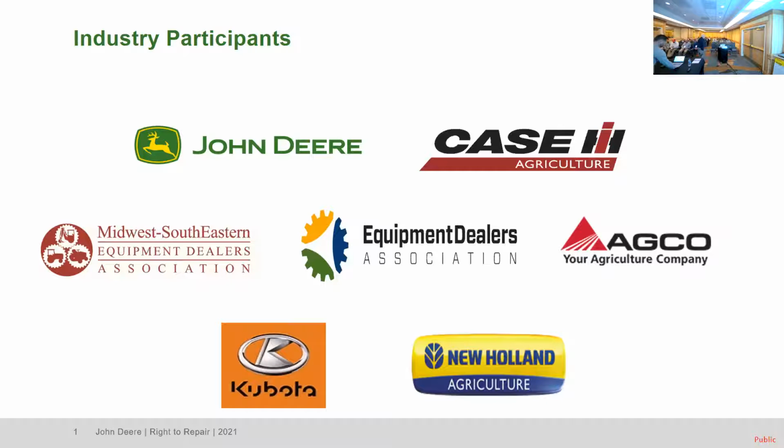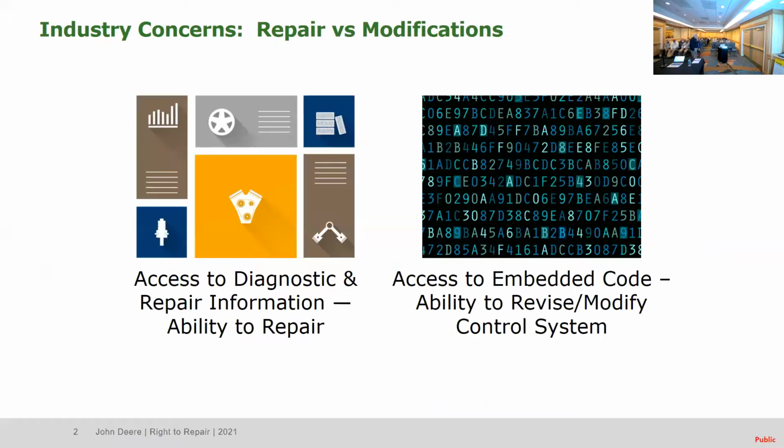I'm not going to spend much time up here because these are the guys you want to talk to. We've always supported Right to Repair by the customers of our dealers who sell equipment to you out there in the field. And we've always had access to the repair information and ability to repair. Where we have issues is access to the embedded code and the problems that projects out there, not only to you, but also to our suppliers, the OEM. With that said, I'm going to turn it over to Brandon.